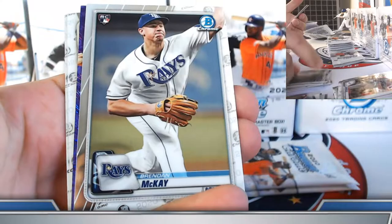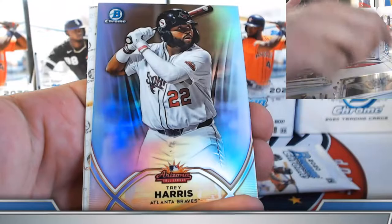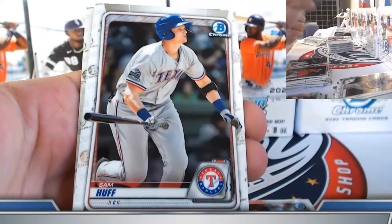Forrest Whitley, Purple Shimmer. Ground. Trey Harris, looking for his autograph. Got Michael Harris on the board. Luis Robert. All right, there we go. That's better than the one we got in the first case. So, step forward.